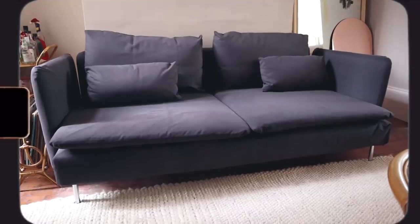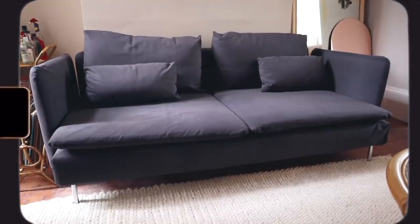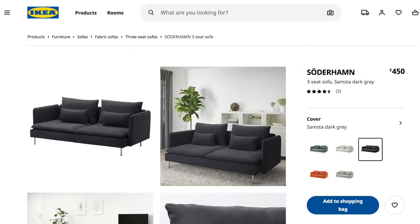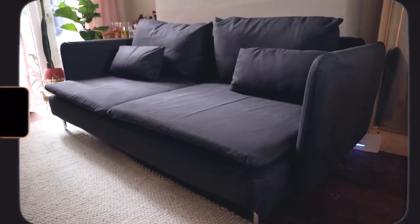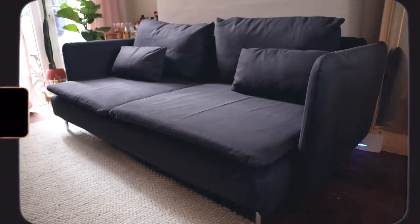This is my couch. It's the IKEA Söderhamn and I have it in the dark gray color. And when I got it out of the box, I loved it. It's this lovely mid-century style couch and it just fits really well with my style. However, I'm not a huge fan of the color of the covers or the legs that came with it. It just didn't feel very individual or personalized, which is where Bemz come in.